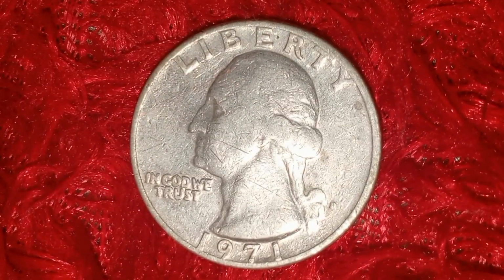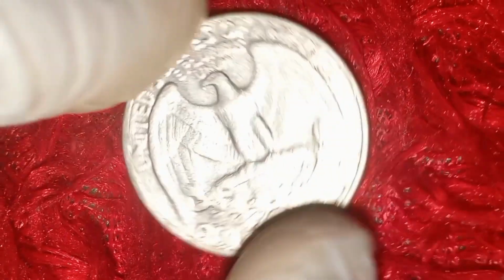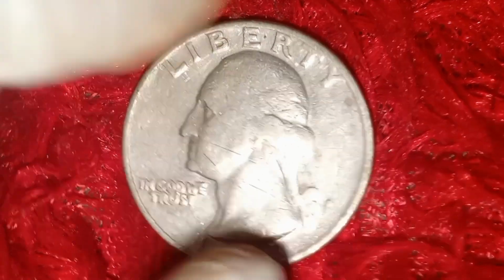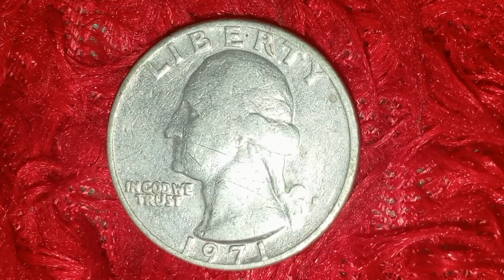4. Use magnification. If you're unsure whether your coin has a double die error, use a magnifying glass or jeweler's loupe to examine it more closely. The doubling effect is usually easier to spot under magnification. Pay attention to the letters and the overall clarity of the coin's design.